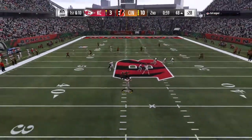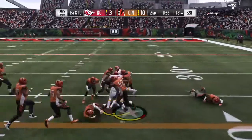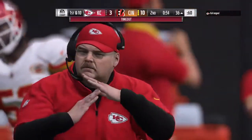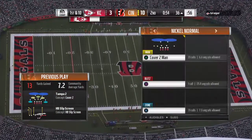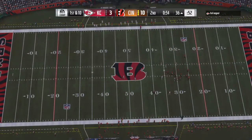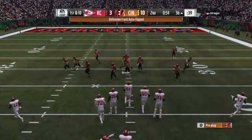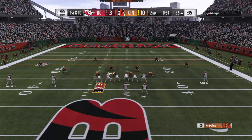On 1st down, Mahomes. They'll go screen here to Hunt. Give him 13 yards there and a Kansas City first down. And now before this first down play, we're going to get a timeout here, as they get the stoppage with a little over 50 seconds to go in the first half. So from the 36 now, first and 10.